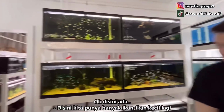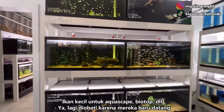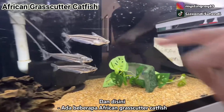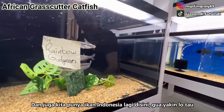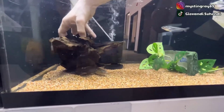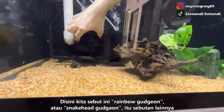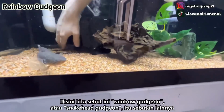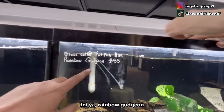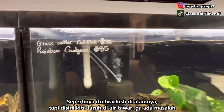And over here we have a lot more community fish. A lot of aquascape and biotope stuff. A lot of medicine in the water. They just came in. And here, there's some African grass cutter catfish. And then we do have one more Indonesian fish in here. I'm sure you'll know. Here we call them rainbow gudgeons, or snakehead gudgeons is the other common name. I believe they might be brackish in the wild, but here we keep them full fresh, no problem.